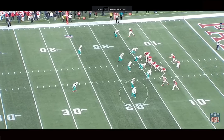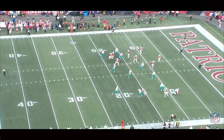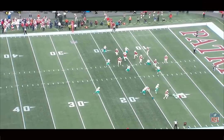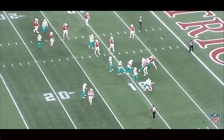Got to give Eli Apple some credit on this play. He got downhill and hit the receiver on this one. He looks like a completely different player on this play specifically. He recognized it. It looked like he was prepared for it pre-snap to make that play. And this is right after the interception. The defense came out really nice.